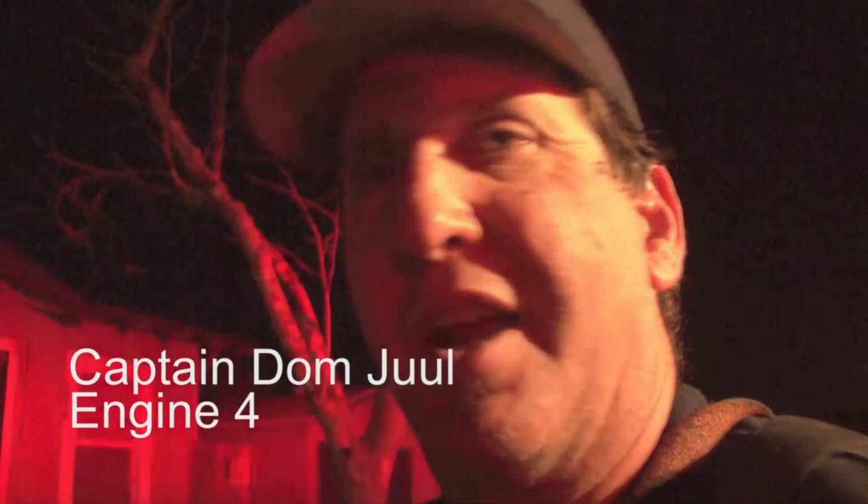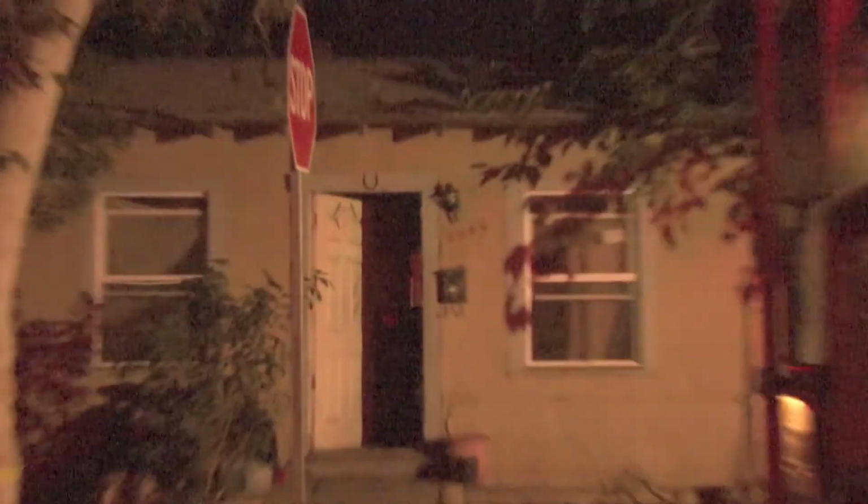So we're on the scene of our fire this evening, and now we're wrapping up. We did our overhaul and our salvage, cleaned up. We made sure there's no hidden fire in any of these three units. Now we're going to go in as our final duty of the day and do a little fire prevention and put a smoke detector in this old gentleman's home here, just to make sure he's protected.